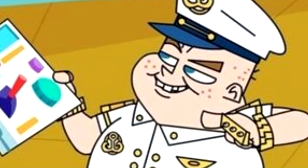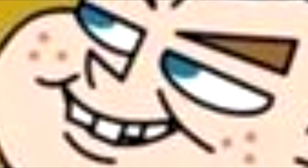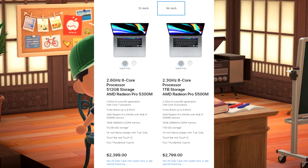Yes, I'm aware of what you're about to say. Ew, why are you getting an older model like a broke person? But it's really the smarter decision to do, because they're more reliable and they're a lot cheaper than their newer counterparts. I use an older MacBook too. It saved me a lot more money than getting a newer model, the new 2020 MacBook Pro, right?